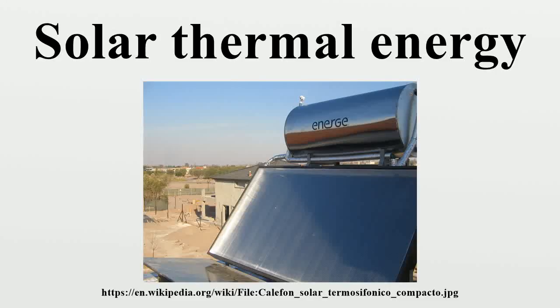Solar thermal energy is a form of energy and a technology for harnessing solar energy to generate thermal energy or electrical energy for use in industry and in the residential and commercial sectors. The first installation of solar thermal energy equipment occurred in the Sahara Desert approximately in 1910 when a steam engine was run on steam produced by sunlight.